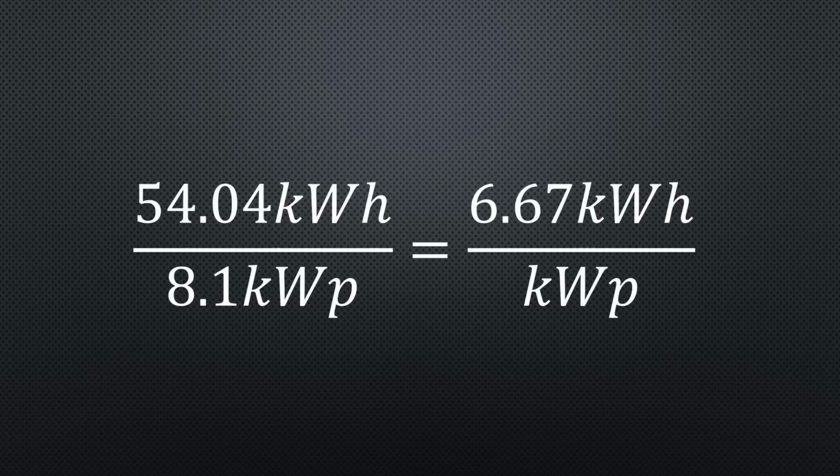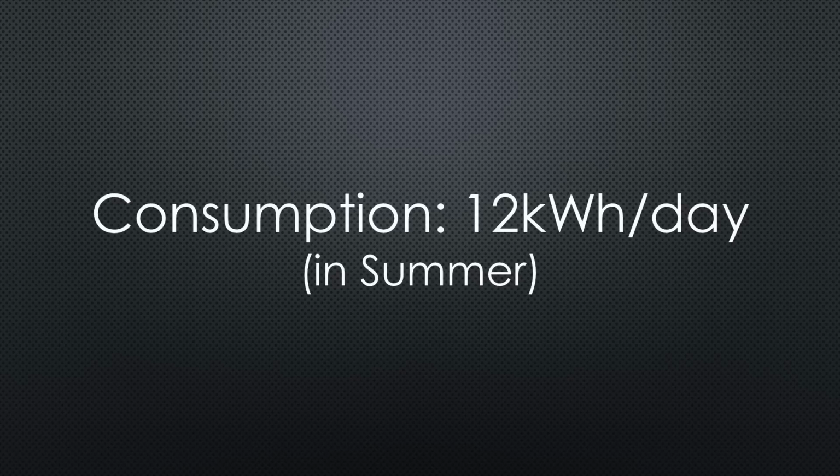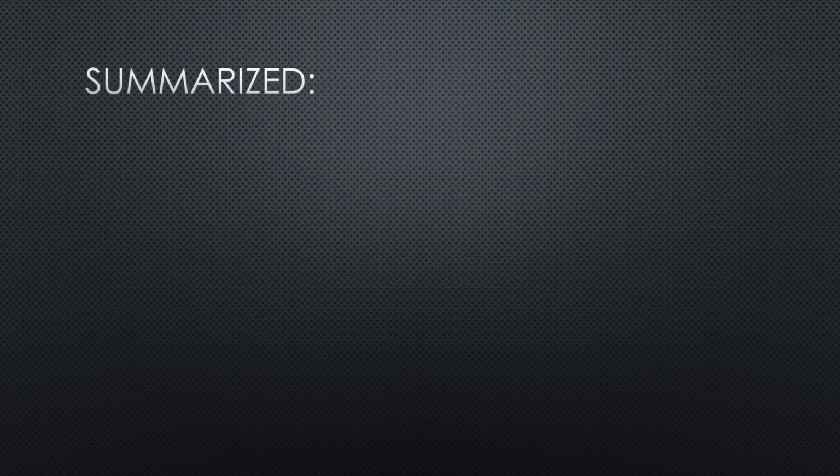And the consumption? When we are at home, we consume around 12 kilowatt hours per day in July. But keep in mind, the days are long and the nights are short. We will see how this works out in winter.